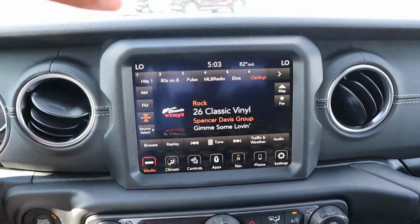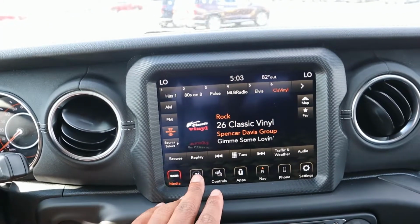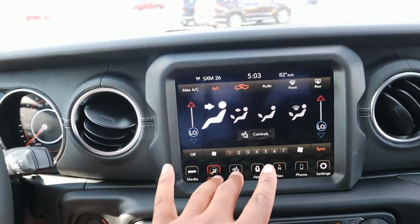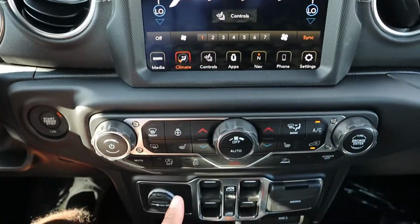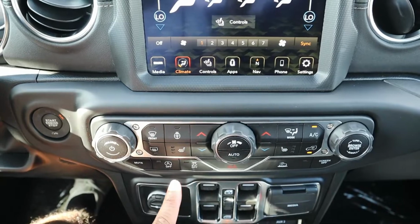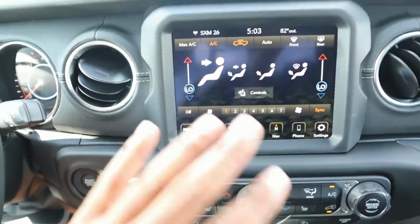And then let's take a look over on this side. You're gonna have a nice touchscreen, which has kind of got a cool little theme on it right now. You can click on climate, and this is dual climate control. You're able to adjust everything from here, but if you don't like that, just tilt your head down a little bit and you can do everything manually with physical buttons. That's one of my favorite things. I like Jeep's Uconnect system.